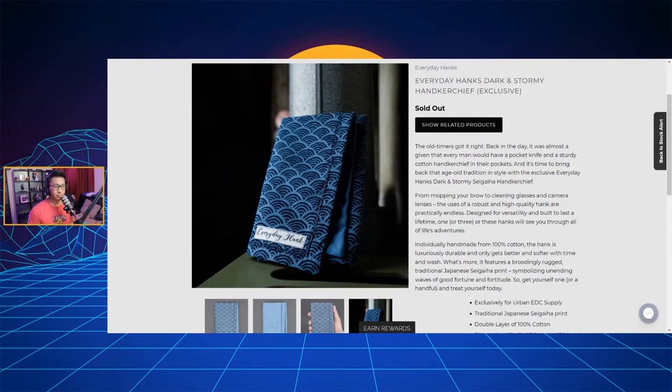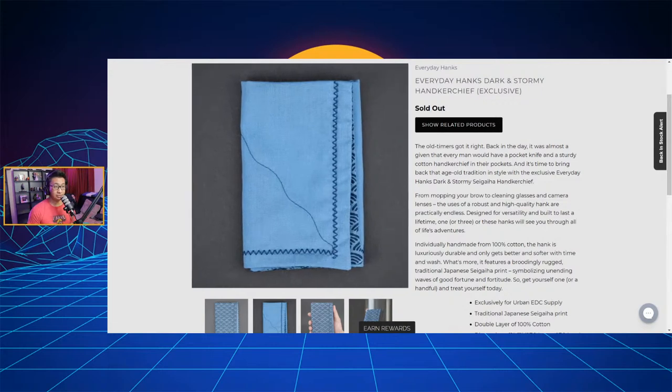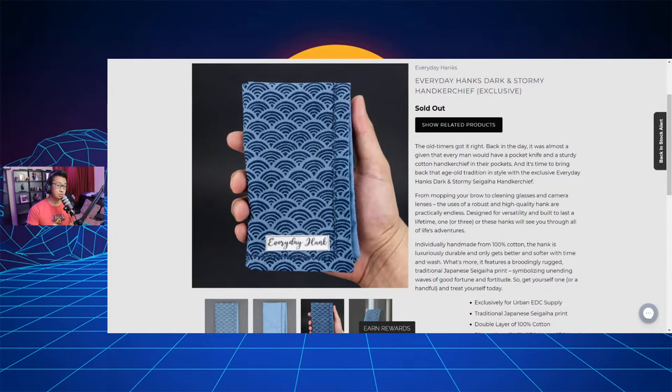From mopping your brow to cleaning your glasses and camera lenses, the uses of a robust and high-quality Hank are practically endless. Designed for versatility and built to last a lifetime. One or three of these Hanks will see you through all of life's adventures.